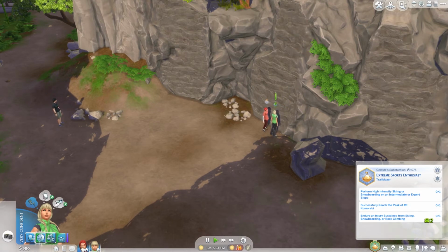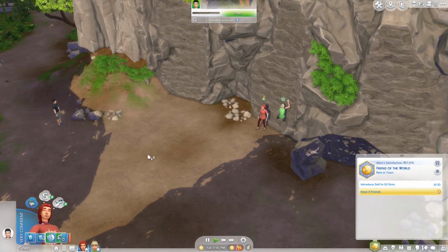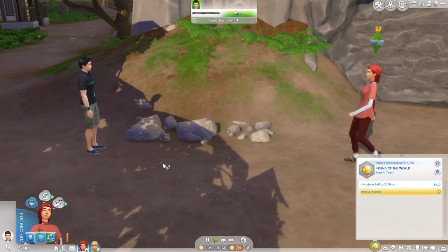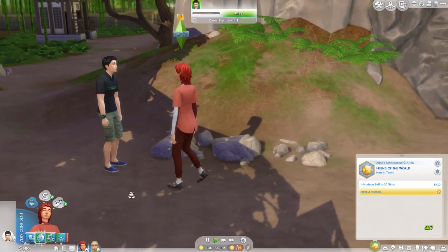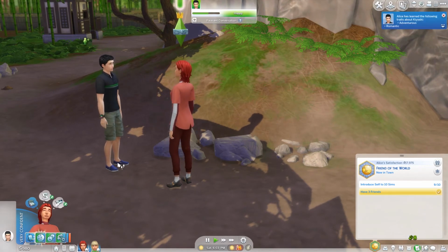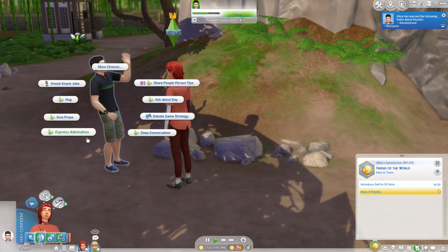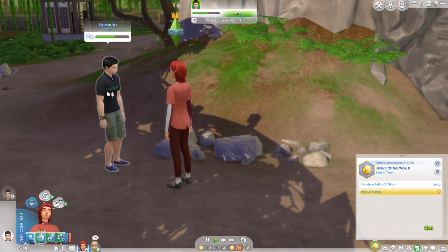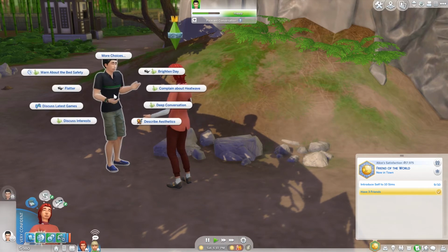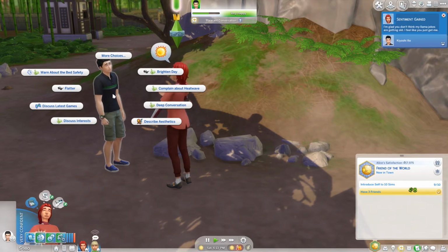I know I'm a bit of a meanie, but it's just part of what the aspiration says. Cheerful introduction. Can you go actually do that? Okay, so let's try this and see what happens. He's adventurous and romantic. And we can express admiration and ask about day, warn about bed safety. Oh, we got a sentiment.